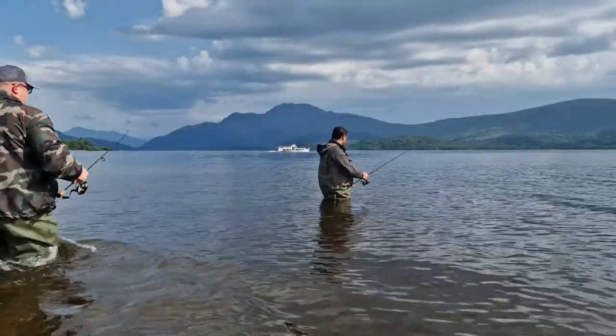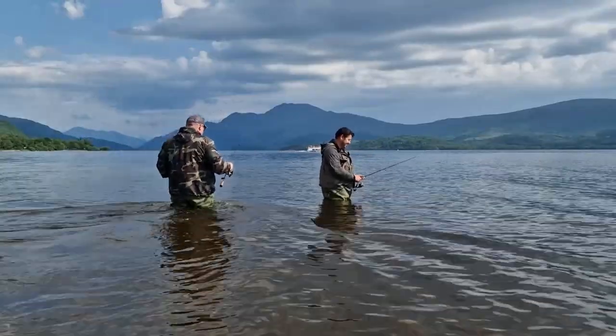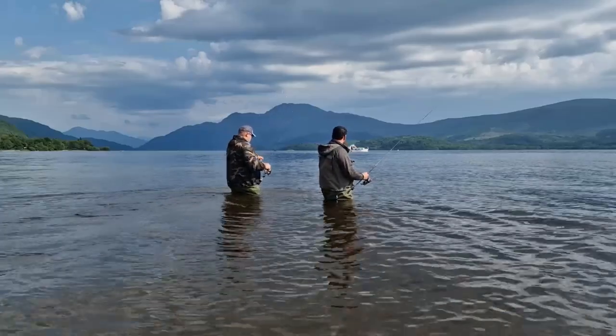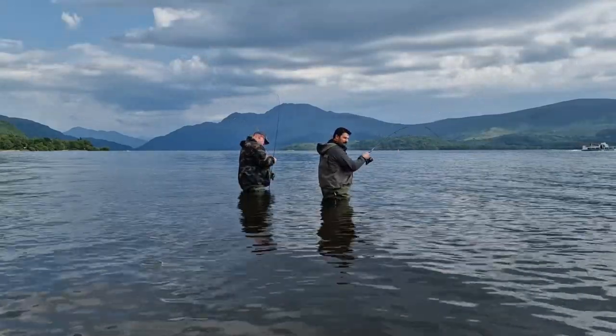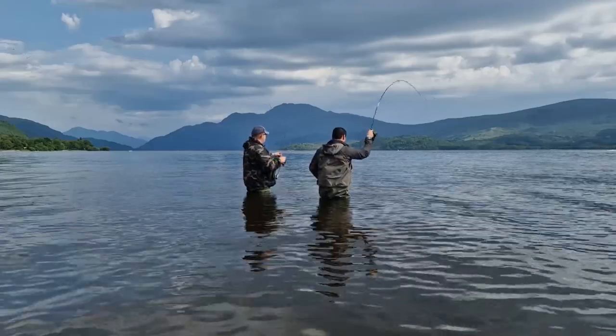Hey, where's that drop-off? Right there. It literally goes like that. Looks fishy. Oh, there we go, bite straight away. Oh no, I think there's a tree there. Well, there's snags, there's fish.